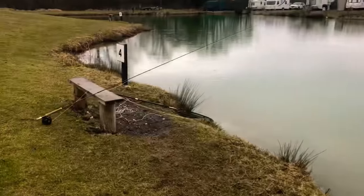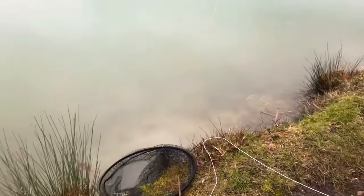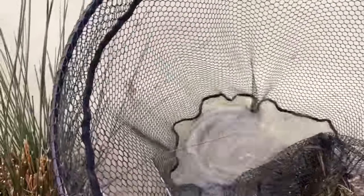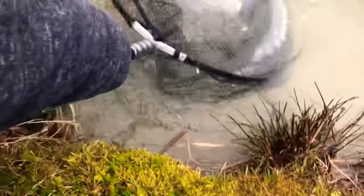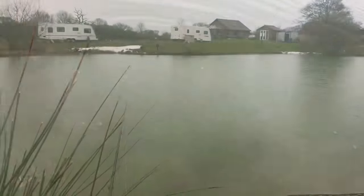Okay guys, so got three flies on, two naturals and a candy blob. The candy blob to bring them in and hopefully they take the naturals. However, this little fella decided to take the candy fab, so let's let him go. And off he goes. Wonderful.